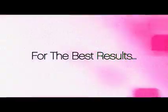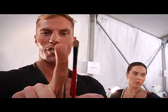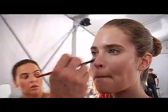Always use a number 4 brush. Look at the difference. There's my finger, and of course I have a sausage link for a finger. But your finger and the size of a brush, this is so huge and this is so precise and small, so it gives you a little more control.